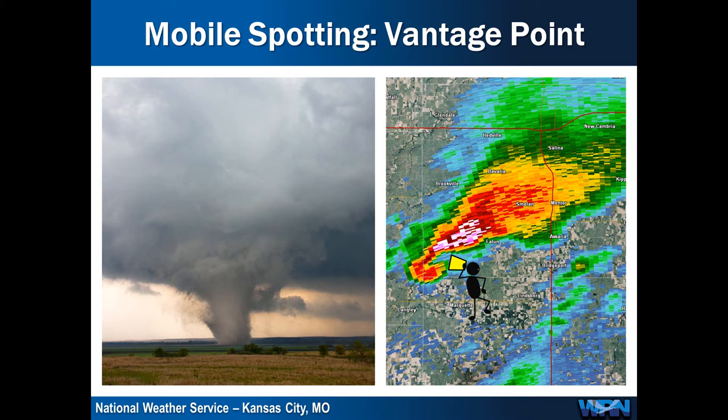You've got some escape route options. If it was moving faster than you expected, you could get south and just get away from it. If you're trying to keep up with the storm, you would be able to head eastward. Looks like some options there. So a good location for both vantage and for staying safe and getting away from that storm if you need to.